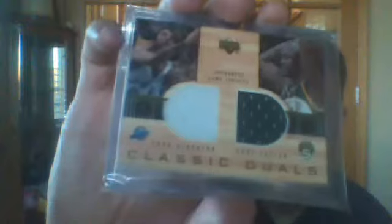This one is not one of the more valuable cards, but it's very thoughtful. It's from Clevin's 12, and it's a dual jersey card of John Stockton and Gary Payton. And these are two of the main players that I collect when we're talking about basketball. The third is obviously Kevin Durant, and so I just thought this was really thoughtful. I didn't even know this card was around until Clay sent it to me, and just love it.